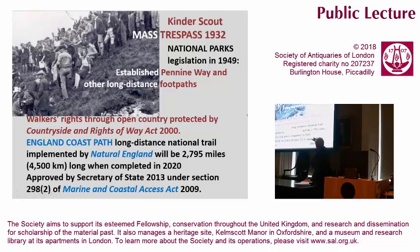And believe it or not, the walker's right to roam was only finally legalised in 2000. A lot of people don't know that. The Countryside and Rights of Way Act, 2000. The point about all this is another major footpath is just being implemented, I should say, by Natural England, and it's the England Coast Path, which is a mere 2,795 miles long. An extraordinary achievement when it's completed in 2020, based on the Marine and Coastal Access Act 2009.